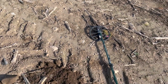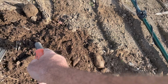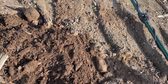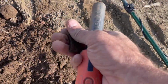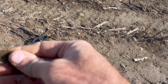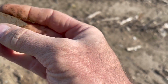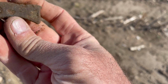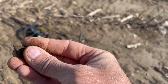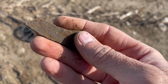Okay, 23-24. Out of the hole, still 23-24. Here it is. Nothing spectacular. Whole piece of copper. I was hoping for a copper. Instead, we got this. Interesting. To the next.